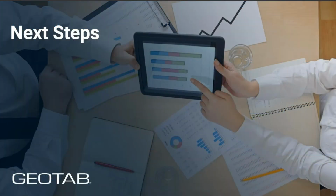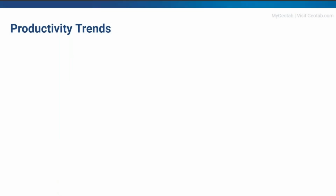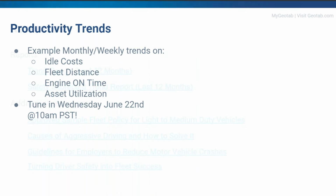So let's talk about next steps, the next takeaway for trends. In about 2 weeks, I'm going to provide another presentation on productivity trends. What we're going to look at is idle cost, fleet distance, engine on time, and asset utilization. These are all four things that a lot of customers, from hundreds of devices to thousands, even in the tens, want to know: is their vehicle being used appropriately? Did they waste money on buying the vehicle? Do they need to swap around the vehicle and bring it to a different location and so on? So please tune in June 22nd for the next presentation I'll be leading on productivity trends.